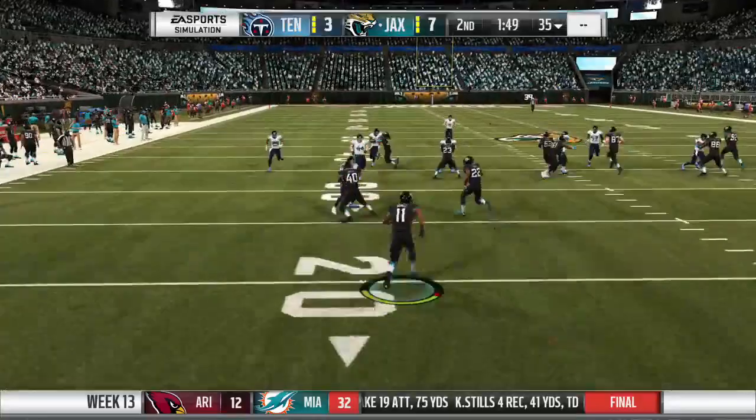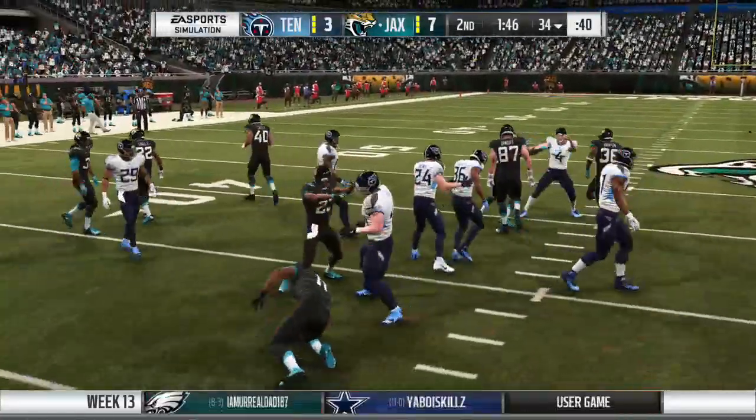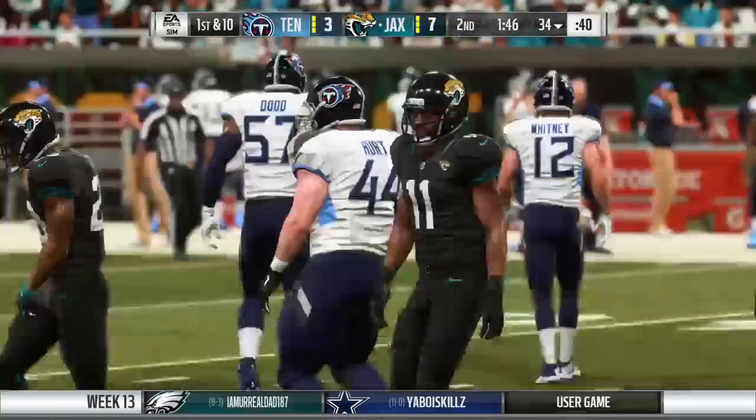This will be fielded at the 8. Nice job there as he gets this one up just shy of the 35-yard line, at the 34.